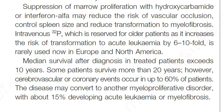Median survival after diagnosis in treated patients exceeds 10 years. Some patients survive more than 20 years. However, cerebrovascular or coronary events occur in up to 60% of patients. The disease may convert to another myeloproliferative disorder with about 15% developing acute leukemia or myelofibrosis.